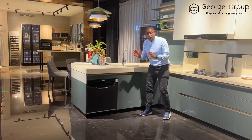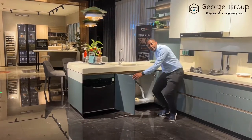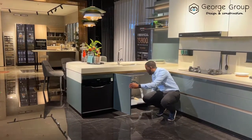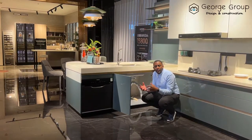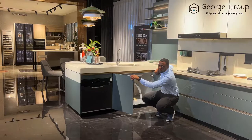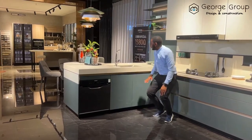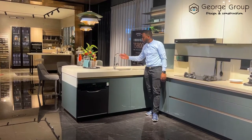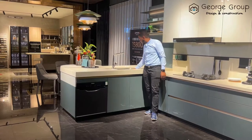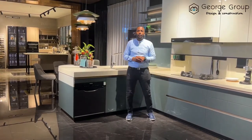And then one of the most important parts is when you open this, I like this because it's made out of aluminium. That helps if any leakages of water, so you don't have to worry about the wood getting spoiled, which is very true. And then also the sink, look at this beautiful design. This is what you get. And then also the sink, it's high quality stuff that will last you for a long time.